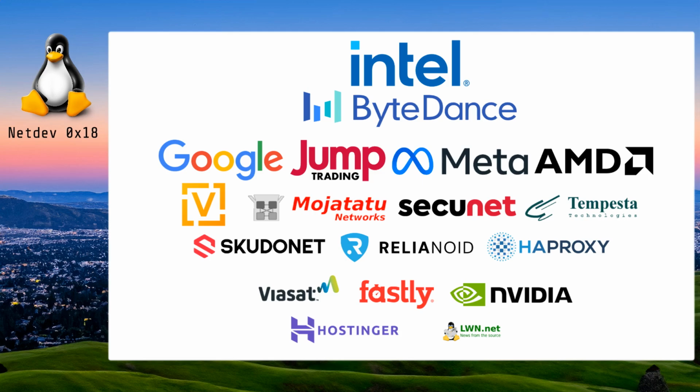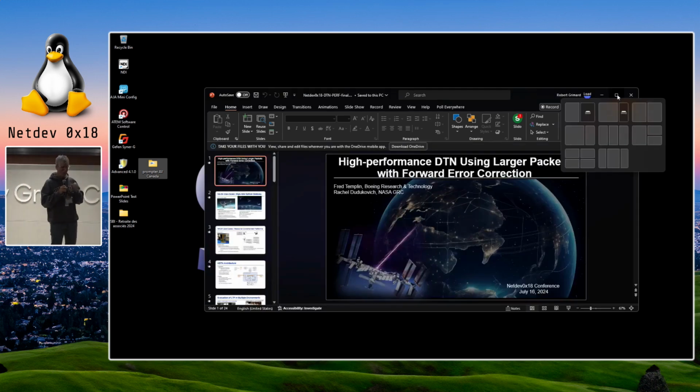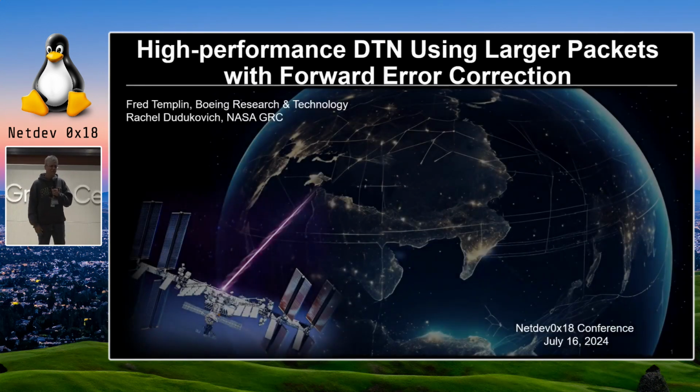This talk is actually interplanetary networking, at least that's what I like to call it. I think delay-tolerant networking is the official term. But it's a little bit different. I don't think we've ever had a talk like this at Netdev. This is where we're talking real distances.